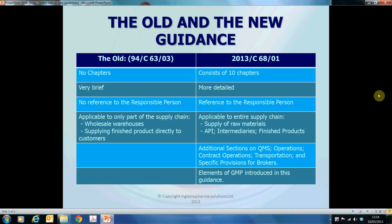The new guidelines also bring in elements of good manufacturing practices, which were traditionally within the pharmaceutical manufacturing arena, which are now being applied to GDP, specifically on incidences, deviation reporting, CAPAs, corrective and preventative actions, change controls, and risk management.